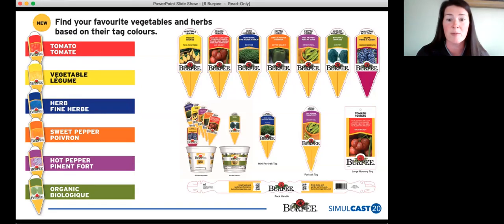We will also have the portrait tag that you see there, which is great for patio items. And then we have the new large nursery tag that you can see there on the far right-hand side of the screen. That comes with a string and is ideal for hanging baskets or tying onto a caged vegetable.